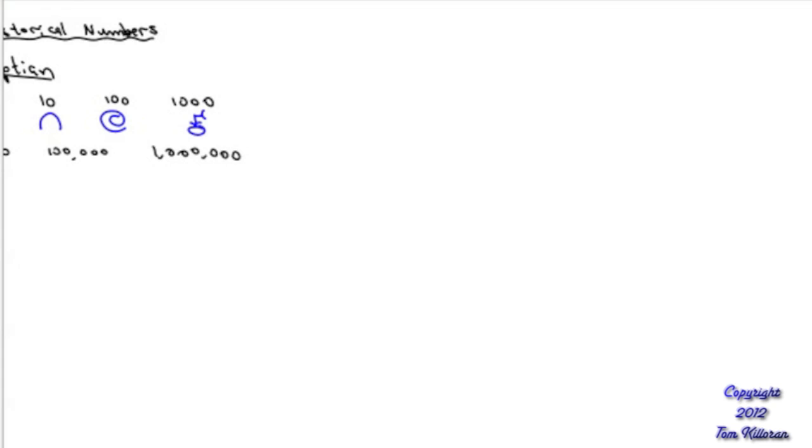10,000 is the weird one. What is it? It's a pointing finger. Mine always looks like a hot dog. I don't know. It's just some picture. Don't worry about it. It's hieroglyphics.